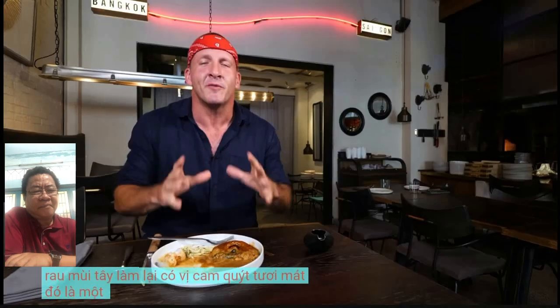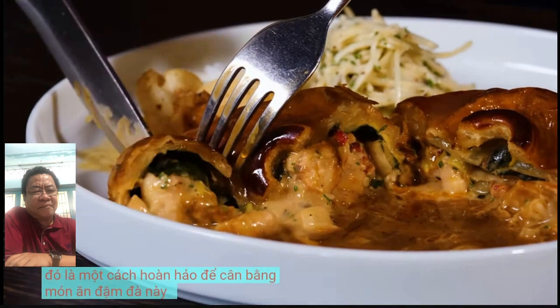Here, a parsnip remoulade. Refreshing, citrusy. It's a perfect way to balance out this really rich, heavy food with something more light. Next course. Feed me more.